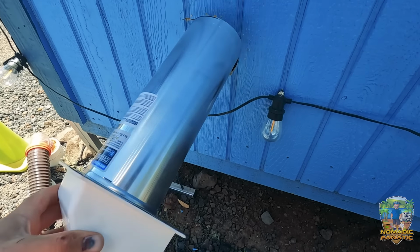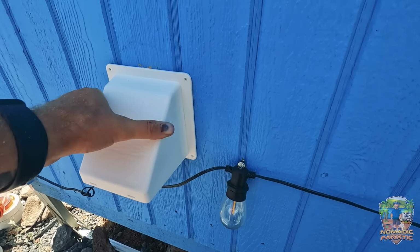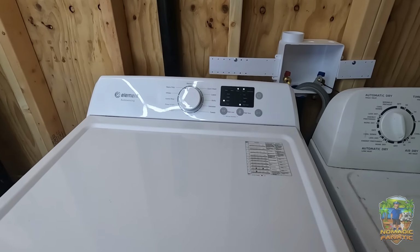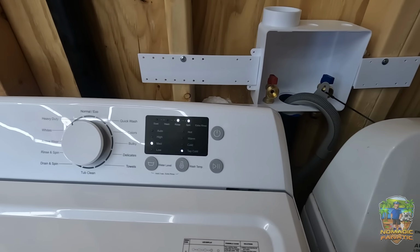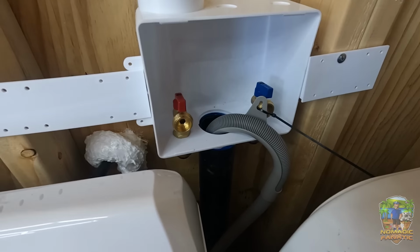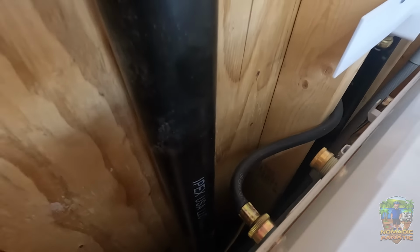Doesn't really need to be that long, but it fits. All right. Just finished up, and the washing machine is draining, getting ready to rinse. I have that zip tied, I can't pull that out, but at least there's no leaks in my plumbing. I'm so happy to see that.